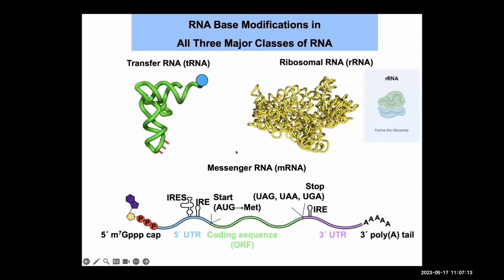It is in the non-coding RNA, such as tRNA. In tRNA, there's an L-shaped structure with an amino acid attached to one end, and the anticodon at the other end. And when the tRNA reads the correct codon, the amino acid will be delivered to that codon. And this whole process, the accuracy, the speed, the quality, depends on RNA modifications, which I will go into later.